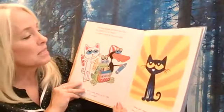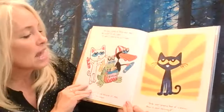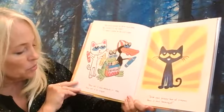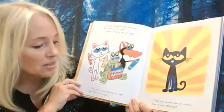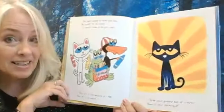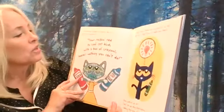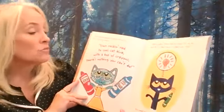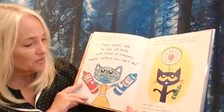The gang looked at Pete and said, "No sweat, it's all right. It doesn't have to be just right. Your art is cool because it's you. Your art is so unique. Grab your groovy box of crayons. Show us your technique." That was nice. The teacher agreed. Art should be fun. Art's for everyone. From rockin' red to cool cat blue with a box of crayons, there's nothing you can't do.